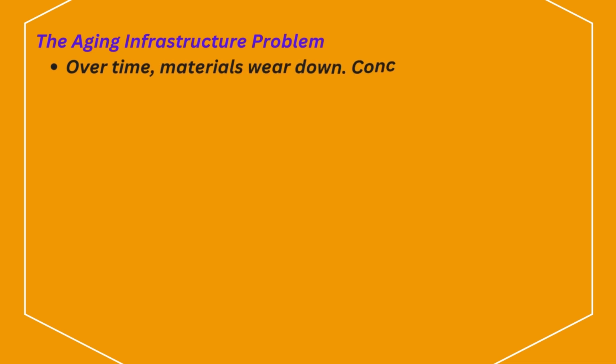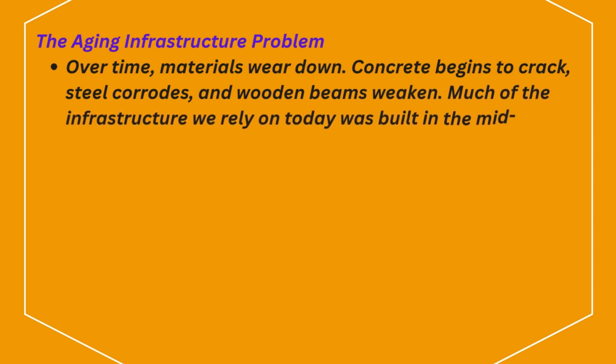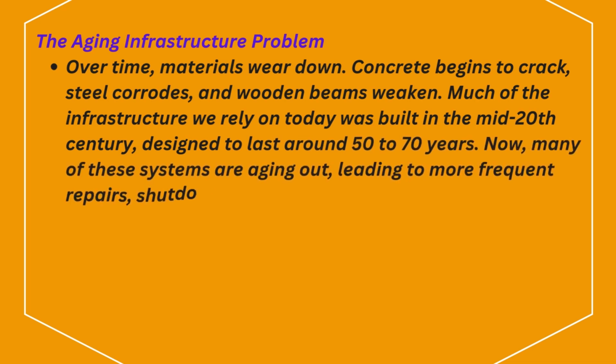The aging infrastructure problem. Over time, materials wear down. Concrete begins to crack, steel corrodes, and wooden beams weaken. Much of the infrastructure we rely on today was built in the mid-20th century, designed to last around 50 to 70 years. Now, many of these systems are aging out, leading to more frequent repairs, shutdowns, and even failures.